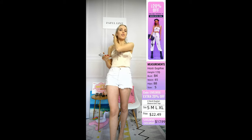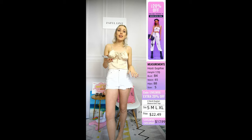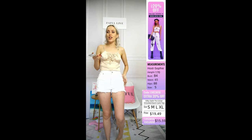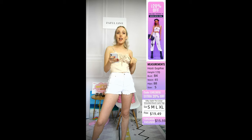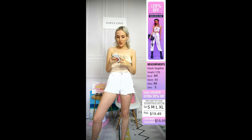I think this one's definitely a lot more elegant. You can wear this going into the autumn, spring, summer seasons. It's definitely dressy. I know that myself, even in winter, I would wear this on a night out or for a really nice dinner with my family and friends, okay? So this one is a small. I'm wearing a small. My measurements are on the Instagram screen below, and they should also be on the Facebook screen. But yeah, I'm wearing a small, and it's available in small, medium, and large. Let's see.